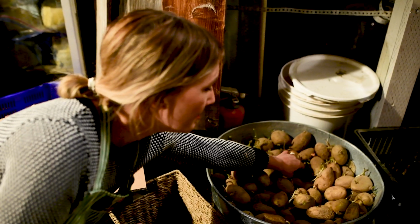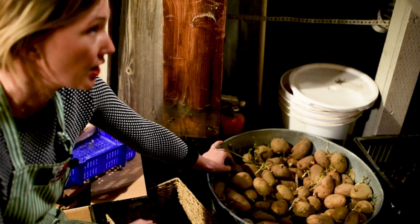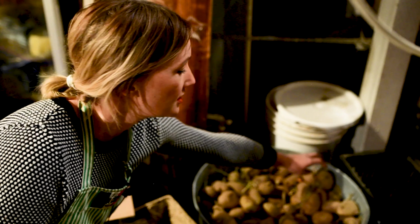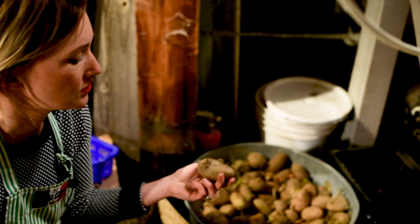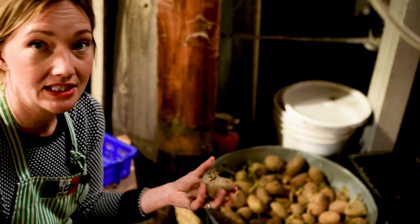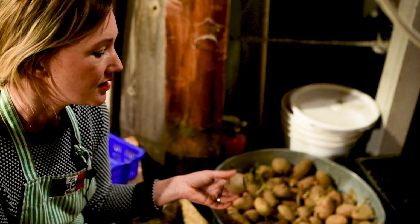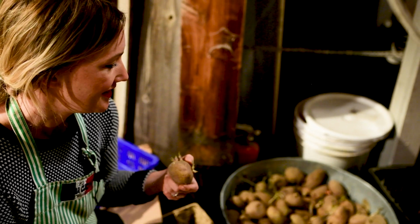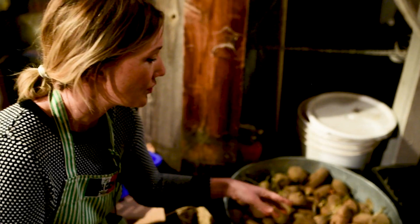And you can prohibit some of this by keeping them in the dark like it is down here in the root cellar. But this is just the nature of a potato, and they keep them from doing this in the store by putting something on them to keep them from sprouting. And so in a way, this is a good sign. This is a homegrown natural potato that still is running through the regular course of things.